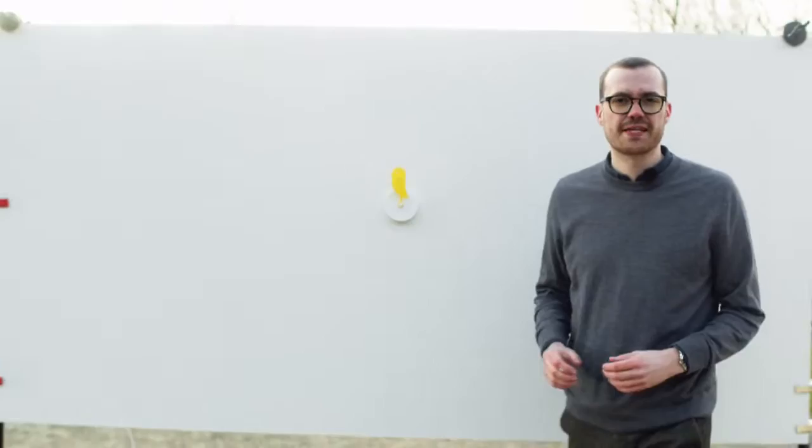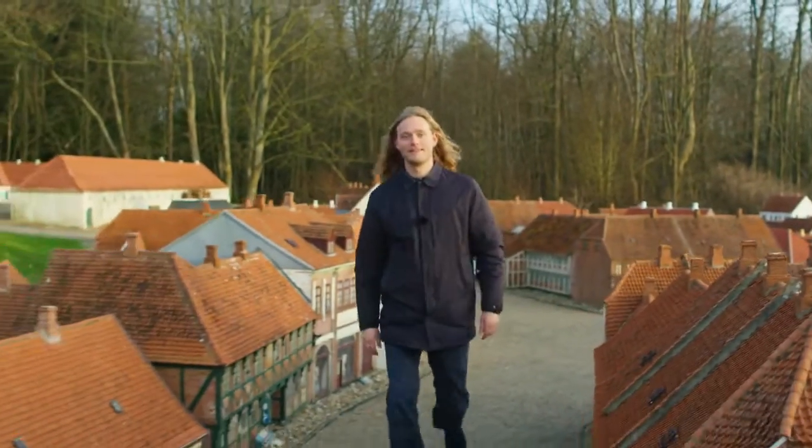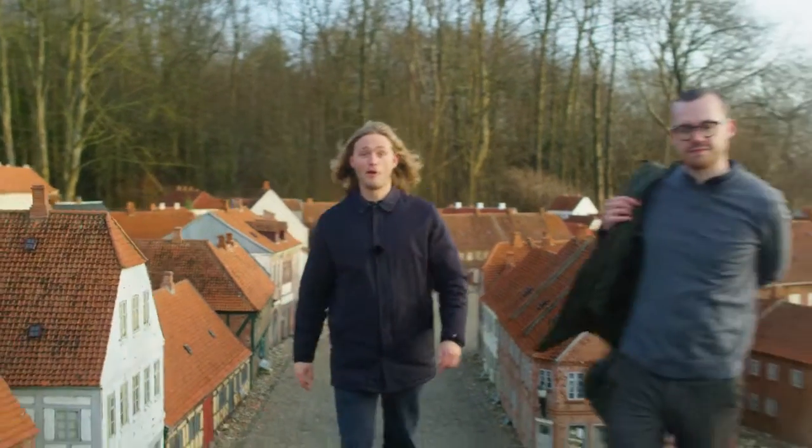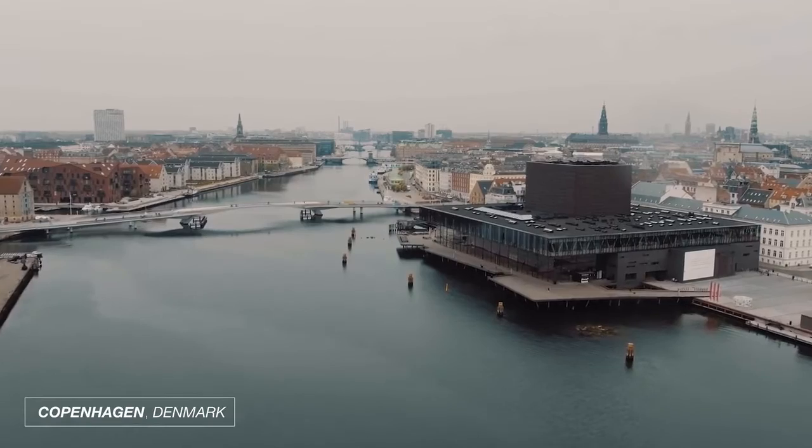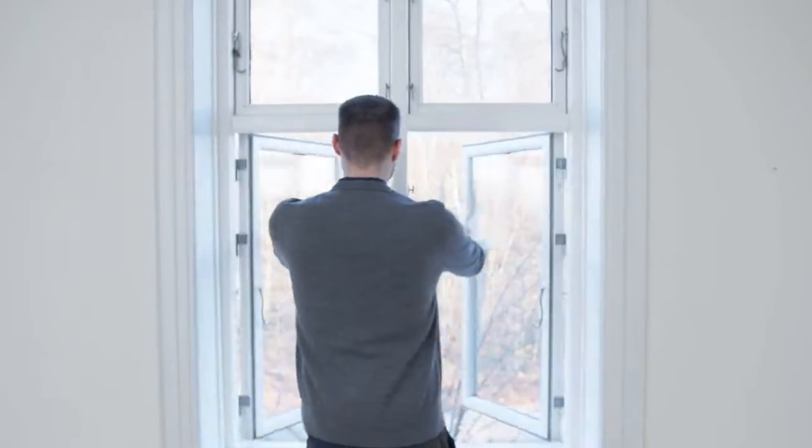This is Canairi, a fresh air monitor made to improve the indoor air quality of homes around the world. Your home needs to breathe so that you can breathe. We use our lungs, our home uses windows.